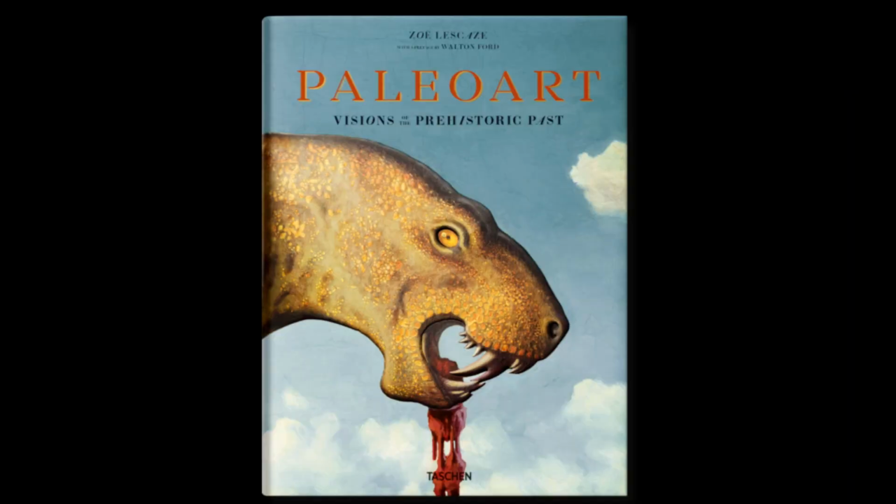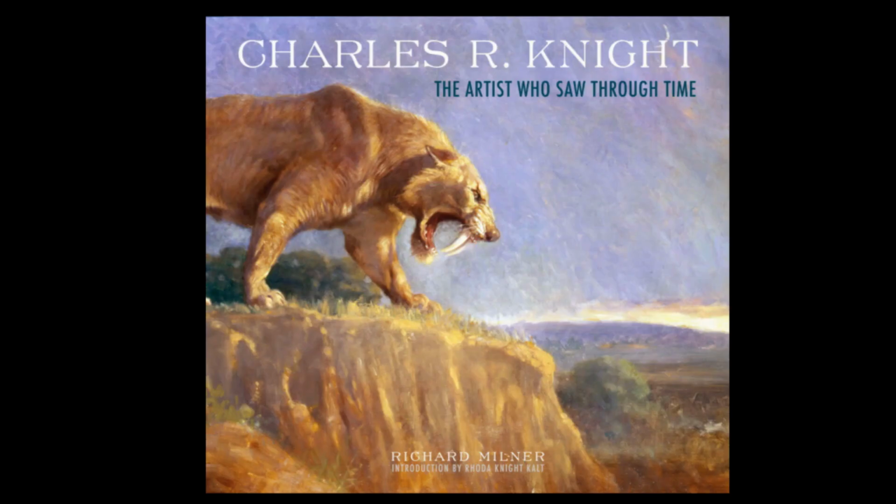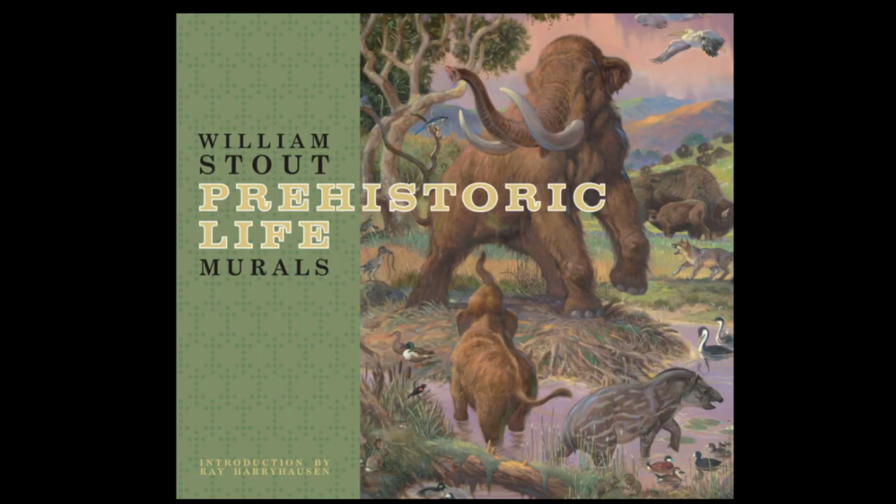Which is why Paleo Art by Tarshan is a pretty awesome anthological history of paleontology art. But if I did have to recommend something with more modern artists, then there's 2 volumes just called Dinosaur Art. They're also anthologies and are a really good starting point. In terms of specific artists, definitely Charles R. Knight's art book. Also a book on William Stout called Prehistoric Life Murals is pretty cool too.